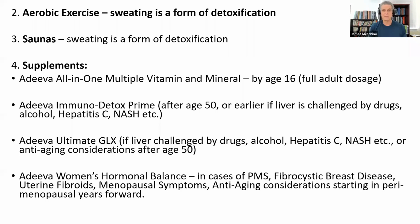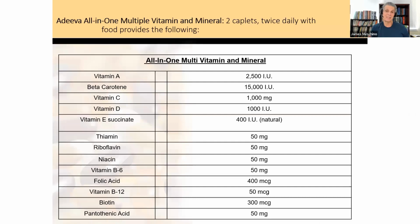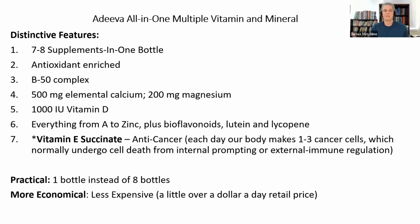And for women who are facing PMS, fibrocystic breast disease, uterine fibroids, menopausal symptoms, using Adëeva's women's hormonal balance is a further consideration there. So that all-in-one multivitamin, if we just talk about the things that we looked at today, there's the 1,000 milligrams of vitamin C, 400 IUs of vitamin E, 200 micrograms of selenium, 6 milligrams of iron, the B50 complex. There's the lycopene, the bioflavonoids, the beta carotene, the calcium, the molybdenum. So it has all these detoxification-supporting nutrients, and some of which also help to block the absorption of heavy metals into the body. And you sort of get it all in one formulation. I'm sure you're familiar with it. It replaces the person having to buy 7 or 8 different bottles. That really, to me, is the main feature, that it's cost effective, practical and convenient, something people can do.